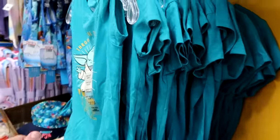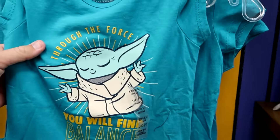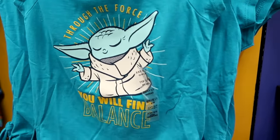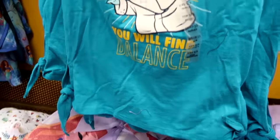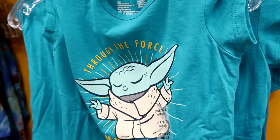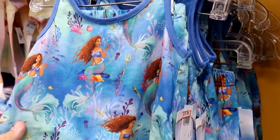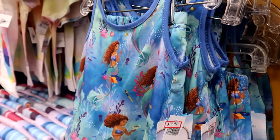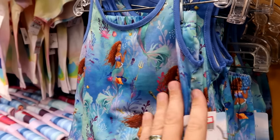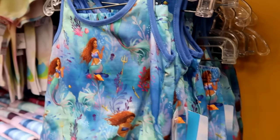Then over here is a brand new tank top in the kids section. It says, through the force, we will find balance, or you will find balance. That is so true. It has little ties here at the bottom. Let's see the price here. That guy is $12.99 from $30. Then over here they have from the live action Little Mermaid, a nice little set. You get the shorts and then the tank top. $20 from $30. Yeah, they do have this in two extra small and then extra small.